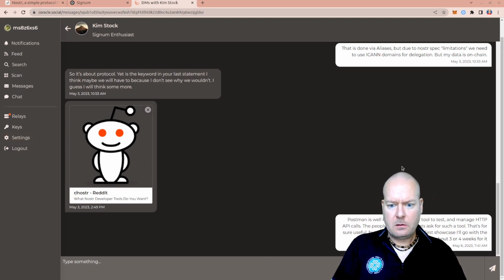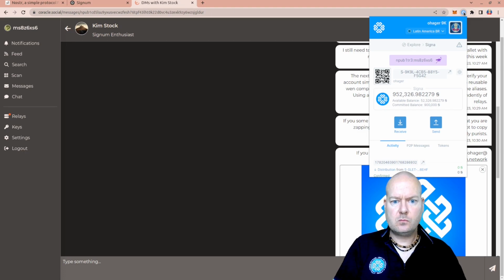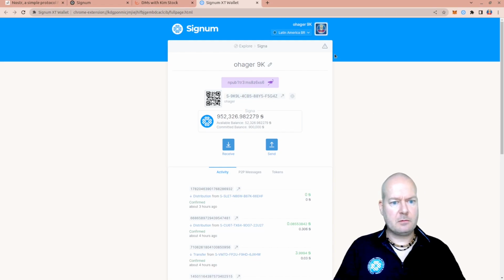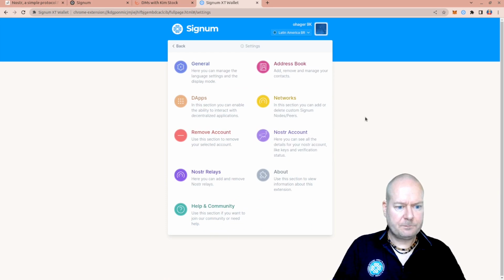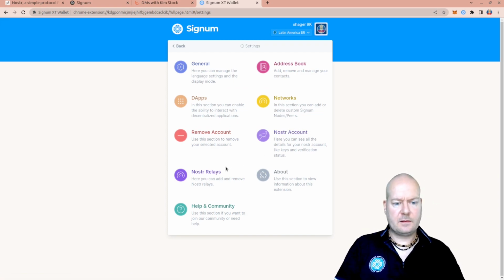Okay, now the next section is how does this all work. So let's go to the Signum XT wallet, and I will now maximize the entire view so that we can see this better. If we go first to the settings, you can see first things here are Nostr relays and Nostr account. For those who are already using the Signum wallet, you see that this is something new.